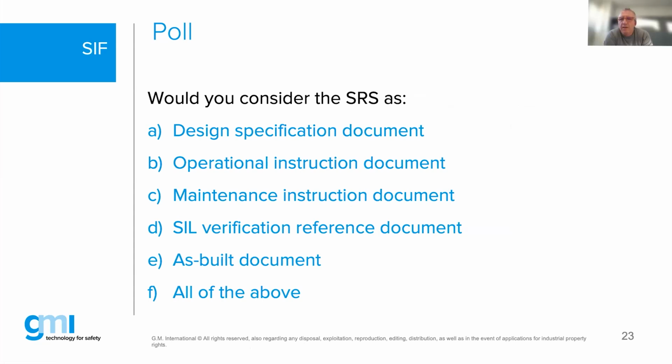Would you consider the safety requirement specification, and this is more like a general question, as a design specification document? Would you consider it as an operational instruction document for the operators to know how to operate or work with that safety instrumented system? Would you consider the SRS as a maintenance instruction document, part of your maintenance procedures? As a self-verification reference document? As an as-built document? Or would you consider the SRS all of the above, which is, of course, always the easy answer?